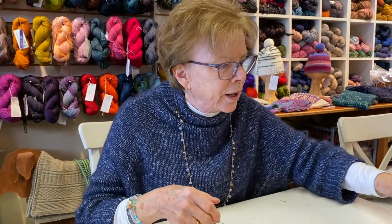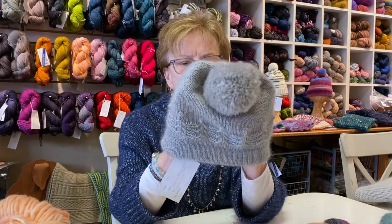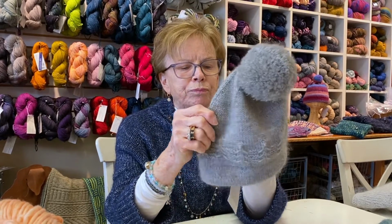We also have, here's an example of a hat. This is a fingering weight with a mohair held together.